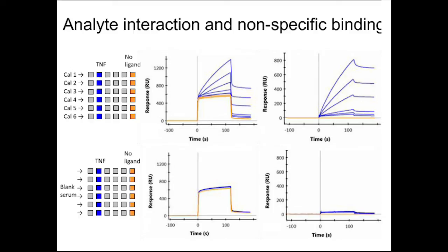There are many ways to reference the data and correct for this nonspecific binding. If you focus on the 2 middle graphs, I'm first going to be referencing the blue data to the orange. The result is the 2 graphs on the right. This referencing corrects for nonspecific binding to the surface. Then I'm going to reference the blue data on the top right to the blue data on the bottom right. And this corrects for nonspecific binding to TNF-alpha.